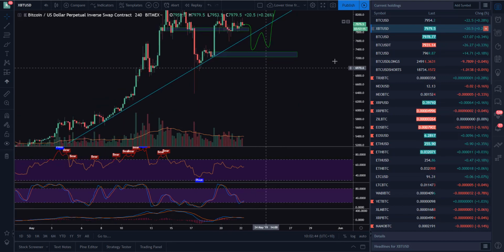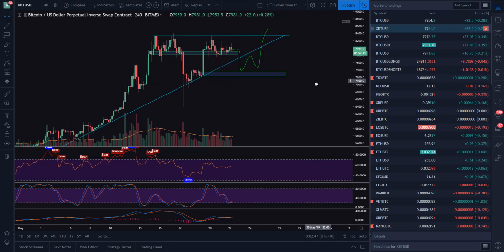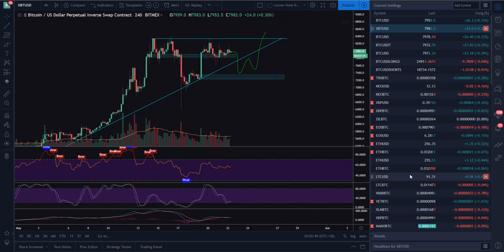So yeah, just wanted to run you guys through a little bit of a strategy and a few things to watch for on the BTC Dominance charts, just so you can be a little bit more aware of what's actually happening with alt season.